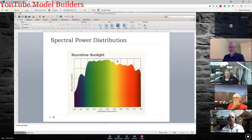Of course, this is noontime sunlight. If you were looking at sunset, as you can imagine, it would probably be a bit higher at the red end and much lower down at this end. So it's not a straight line.